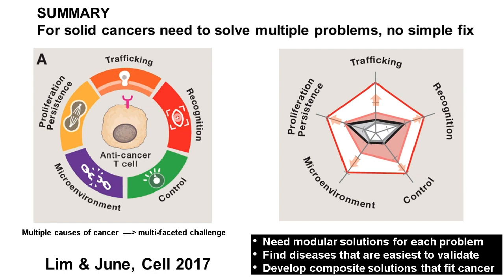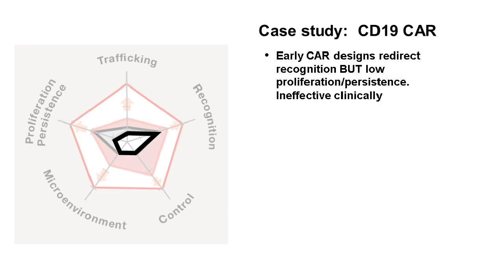And if you think about the evolution of CAR T cells, the first generation CAR T cells, which did not have co-stimulation, relied on recognition by the scFvs, but really a big breakthrough was the addition of co-stimulatory motifs to get second-generation CARs that would increase the proliferation and persistence to address that aspect. But I think there's a lot that we need to do and improve in all five of these aspects, trying to find modular solutions for these problems and then how we can put them together to come up with solutions that fit the particular needs of each cancer that we're trying to address.